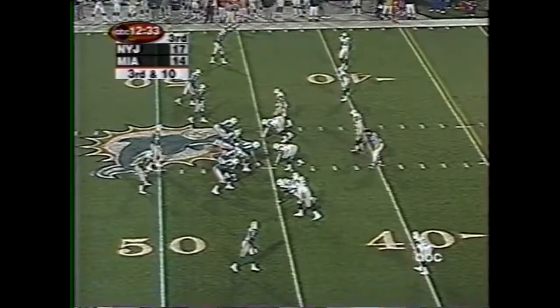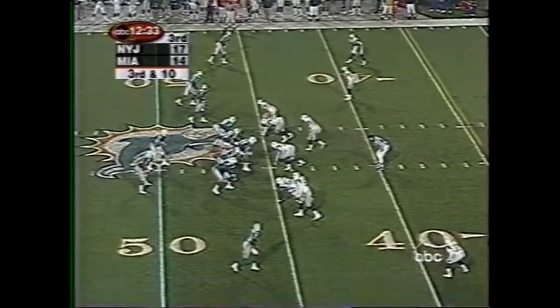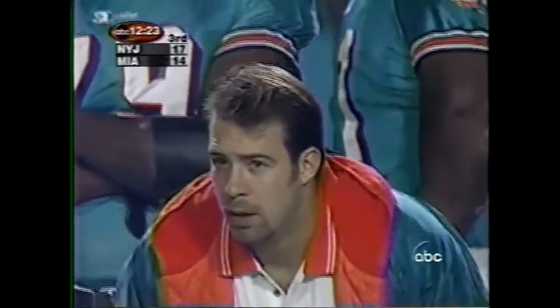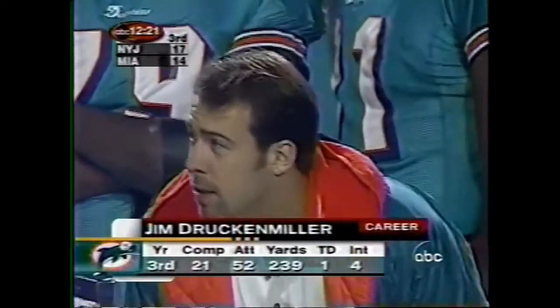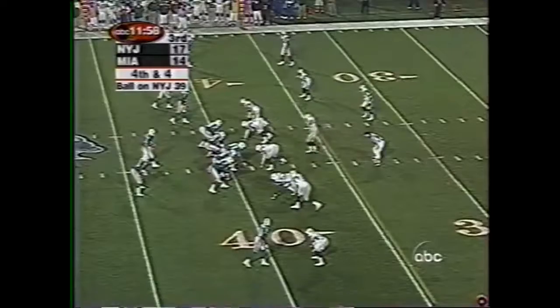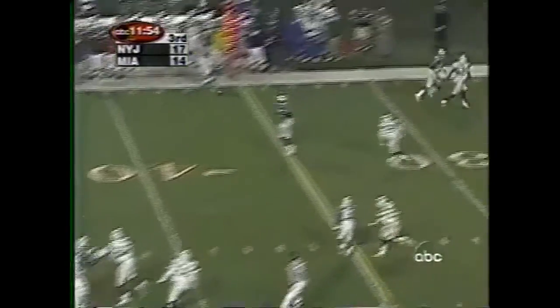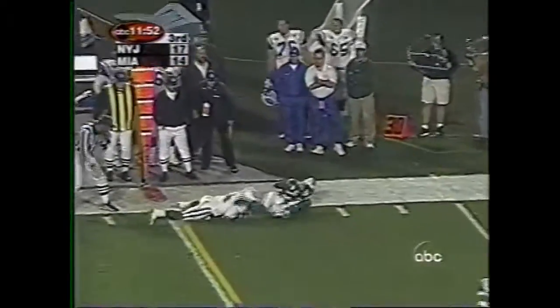3rd and 10. Webb's going to gut it out at left tackle. Marino throws, and it's caught at the 39-yard line by McDuffie, but well short of the first down. There's another Dolphin quarterback, the ex-Niner, Jim Druckenmiller, inactive tonight. Hasn't done much. I don't necessarily know that you want to do this. Big gamble, and they're going for it on 4th and 4, and the gamble pays off. Teal Green makes the catch, tackled by Ray Mickens.